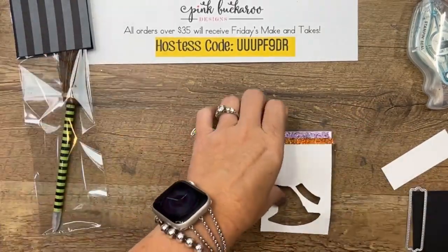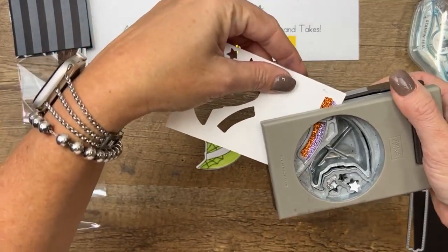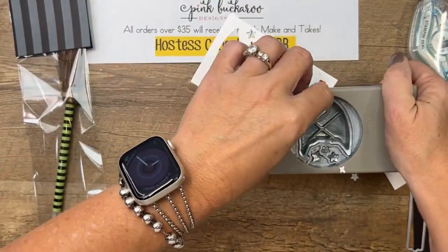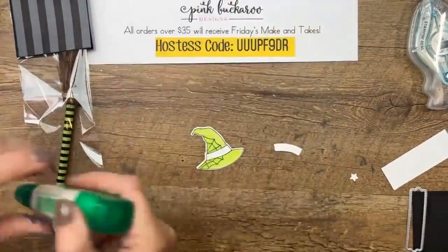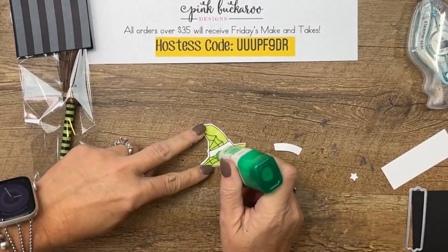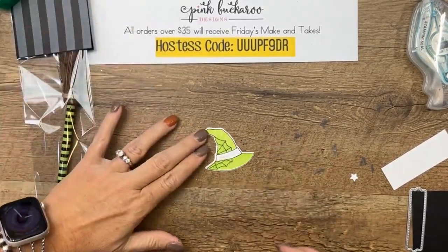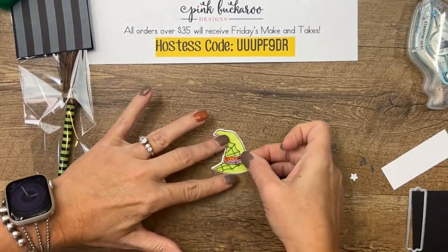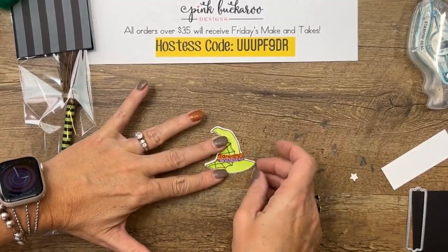All right, so now this time I'm going to use two different colors of our glitter washi tape. Punch that out and add that to our hat. And we'll set that aside to dry.